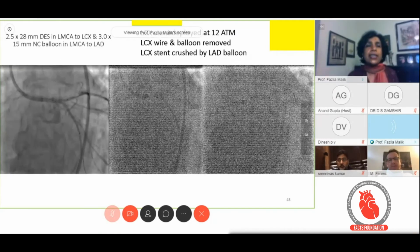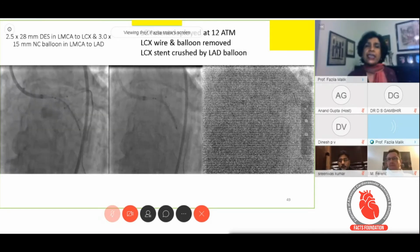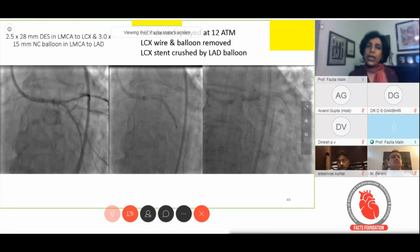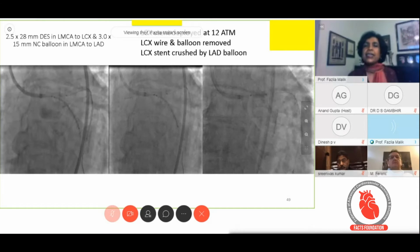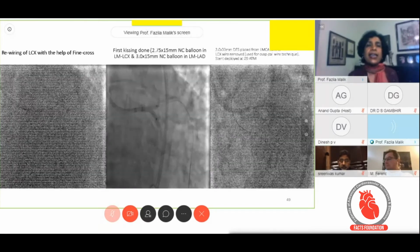So what we did is we wired both vessels, and we took a 2.5 by 28 stent from left main to LCX, and we placed a 3 by 15 NC balloon from left main to LAD. We deployed our stent, we removed the wire and balloon from the LCX, and then we crushed the LCX stent with the LAD balloon. After that, we rewired the LCX with the help of a Fine Cross.